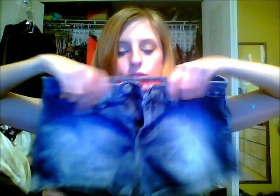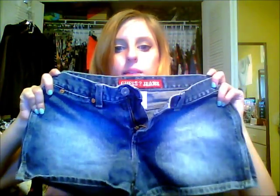And these are Guess shorts, and they are a little big because I'm usually around 25, 26, and these are size 27. They're a little bit high-waisted, not too much, just how I like them usually. They have no pockets in the back or the front, but they're nice plain ones that will look like blouses. So I figured half price, I might as well get them, even if I only wear them once, it's still a pretty good deal.